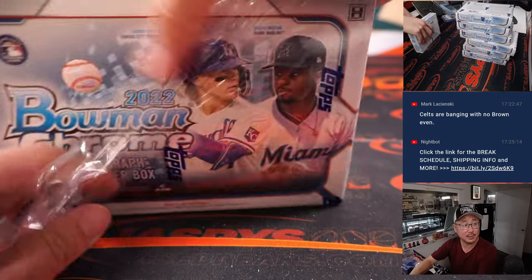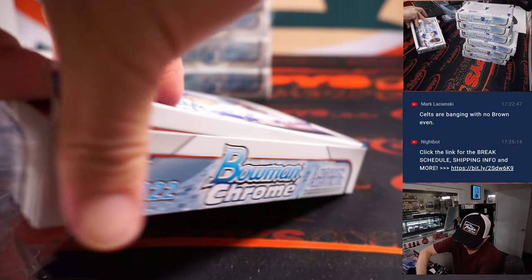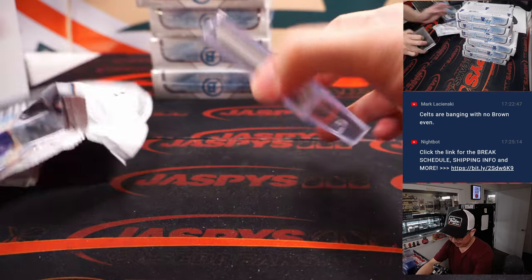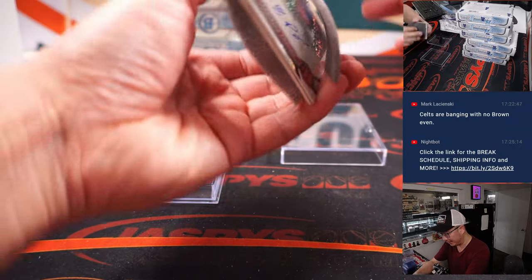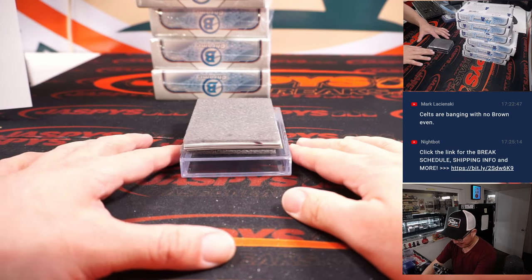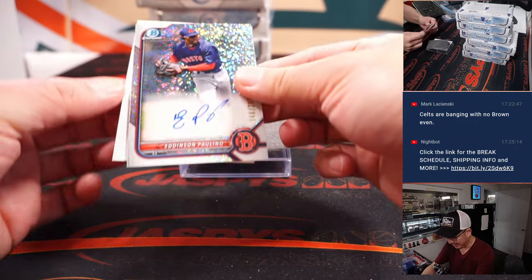All right, another box. Steelers couldn't do anything with that interception. Punt it away. Who does everyone have in this Steelers-Colts game? I did not usually post a Twitter poll at Jaspy's Breaks on Twitter. The Twitter poll on Twitter, at Jaspy's Breaks. Forgot to do one today.